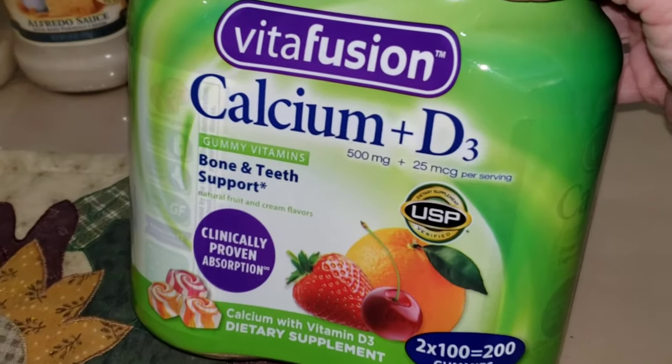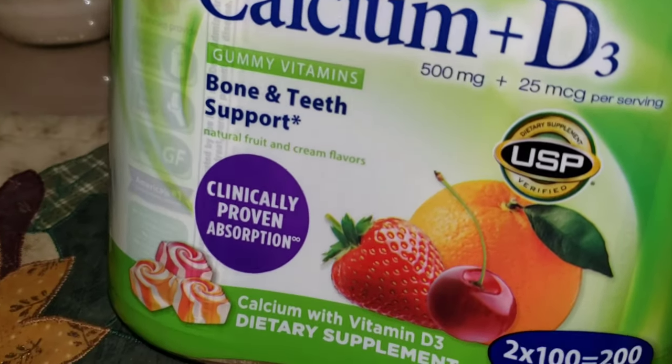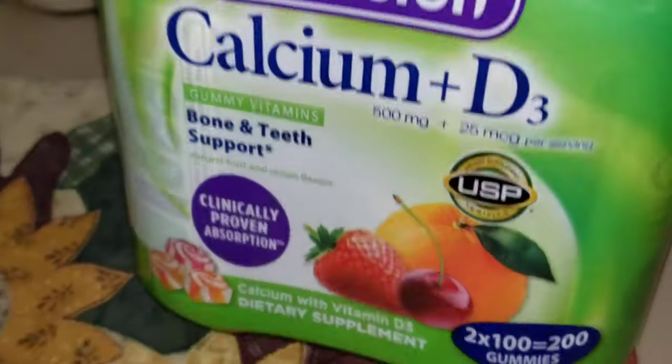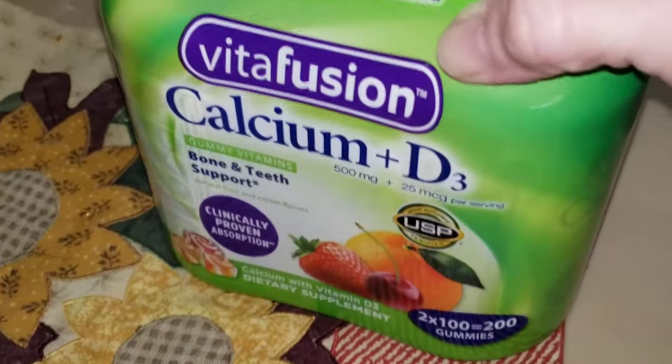And then $13.98 for the VitaFusion Calcium Plus D3. I'm going to give these a try, and that is for two bottles. Let's see how many are in here. 100 in each jar, so that's a total of 200 gummies.